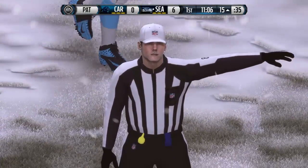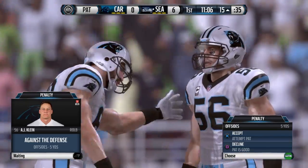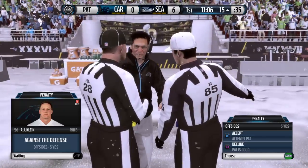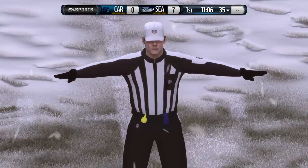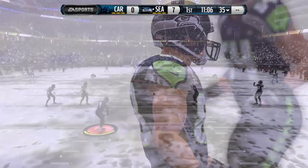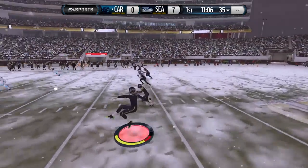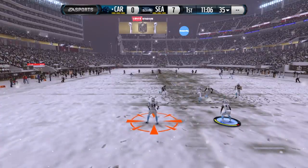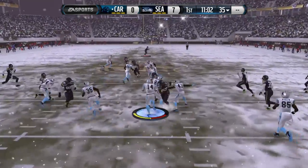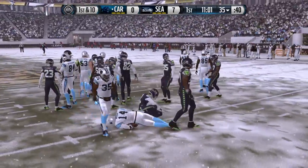Offside. Defense. That's what happens when you try to guess the snap count. Webb's got it. Gets out past the 30 and brought down at the 35.